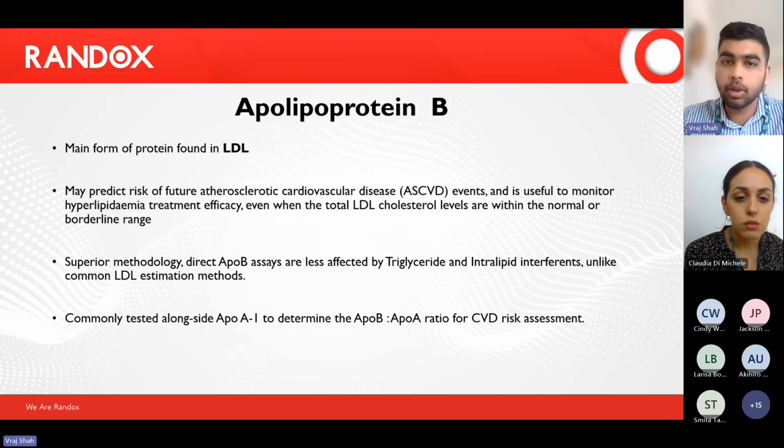So moving on to apolipoprotein B, most commonly known as ApoB, it's the main form of protein found in the LDL and often correlates to CVD. Studies have shown that ApoB is in fact a good predictor of future atherosclerotic events, even when the total LDL cholesterol is within the normal or borderline range.